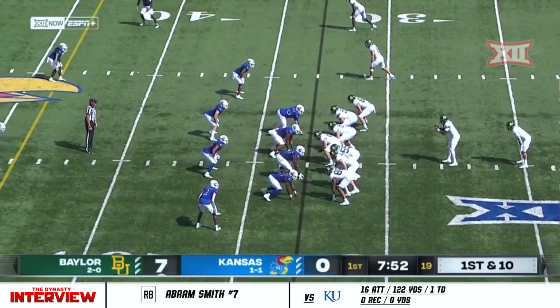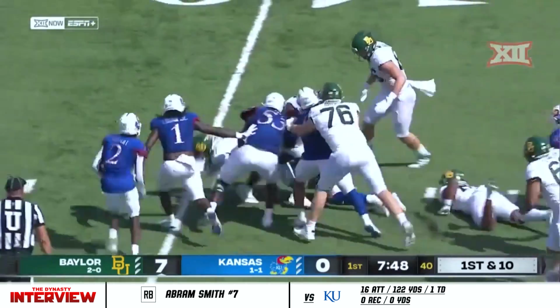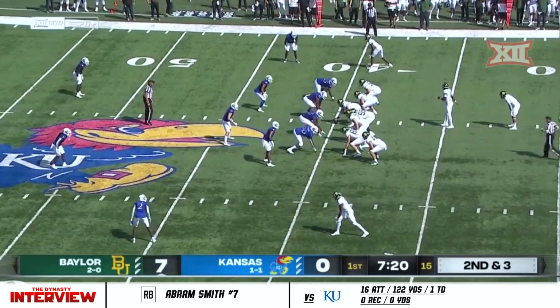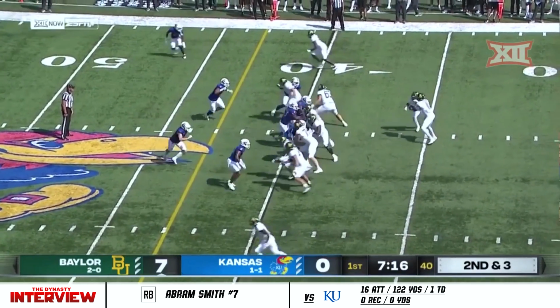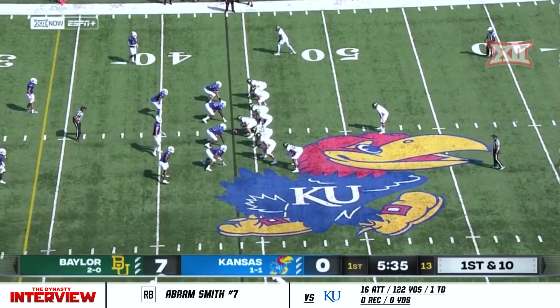His longest carry, 19 yards early on in this game. Smith again. Look at him just bully his way to the 40. It's exactly that. Baylor using this wide zone scheme and it has worked well in their run game. This time Bohannon keeps it, bounces out to the outside. Just pushing guys back.